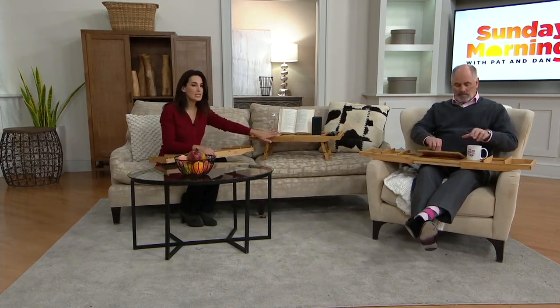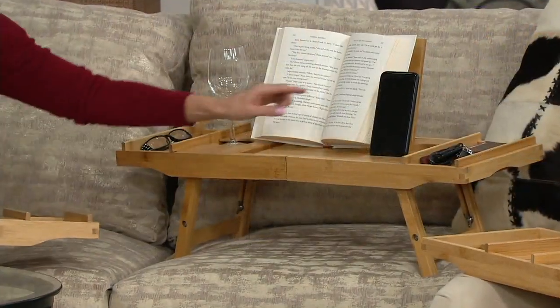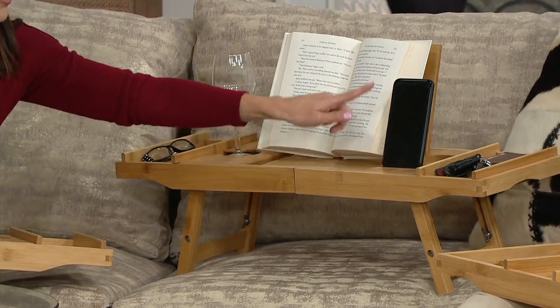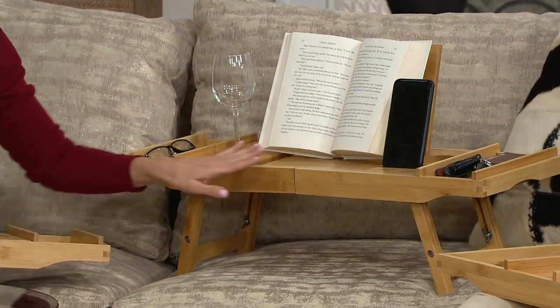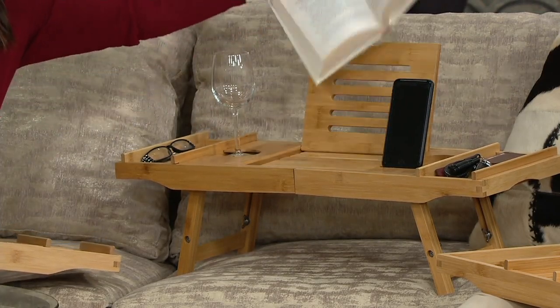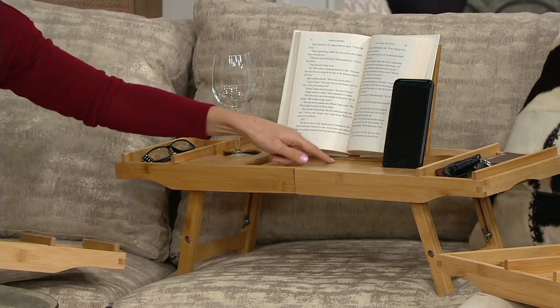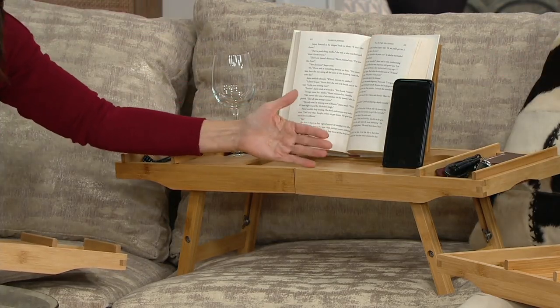But what I love is, and I just want to take you over here so you can see everything all set up, because there's a place for everything. There's a place for your cell phone, and I love how it's made, it's actually on a tilt, so you're going to be comfortable reading whatever you're doing. There is actually a little place here for your book or for your iPad, which is nice because there are also slits here so you can angle it so you're comfortable.